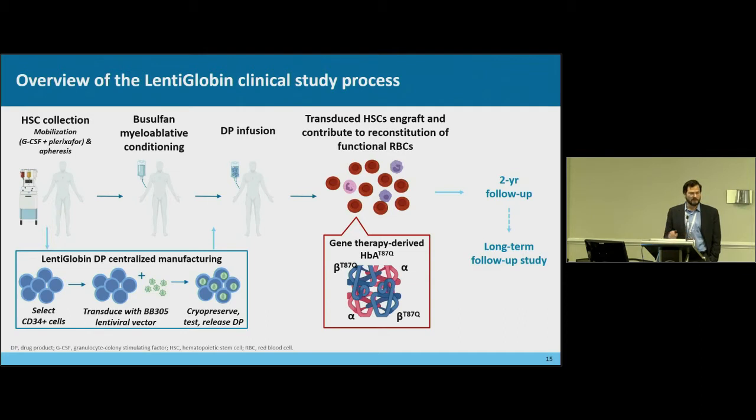And then all of our patients go into long-term follow-up, which is mandated by the regulatory authorities. And of course, typically what we'll do is we'll monitor these patients long-term for T87Q production, the hematology profile, and gene therapy specific markers like in vivo vector copy number. We'll look for insertional profiles by integration site analysis, and then safety.